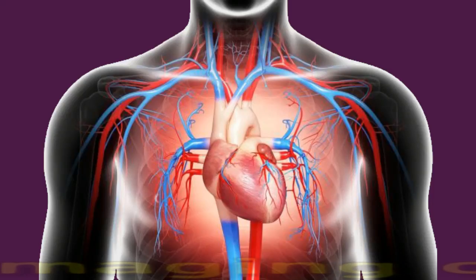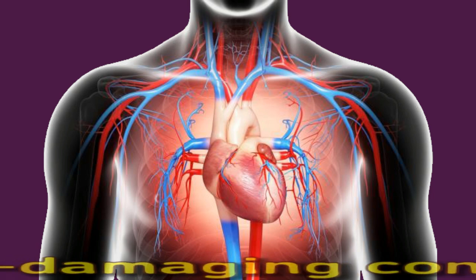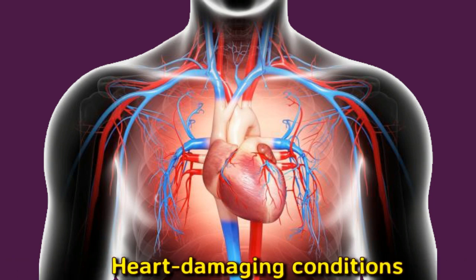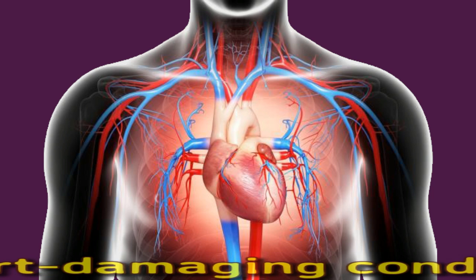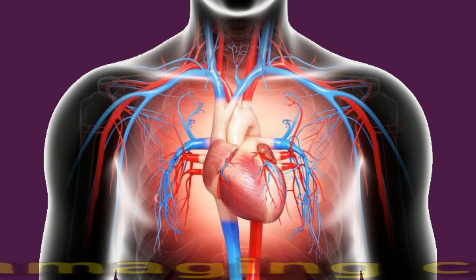Heart damaging conditions. Damage to the heart due to certain conditions can cause it to pump more slowly and less effectively. Conditions that can damage the heart include congestive heart failure, coronary artery disease, heart attack, myocarditis, which is inflammation of the heart muscle, Lyme disease, thickened heart muscle, hypertension, and diabetes.